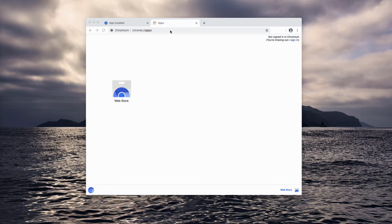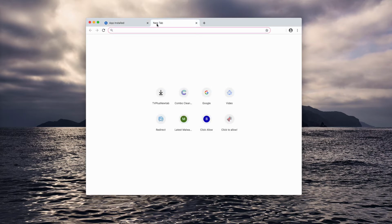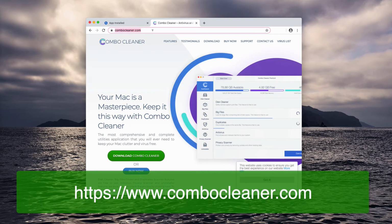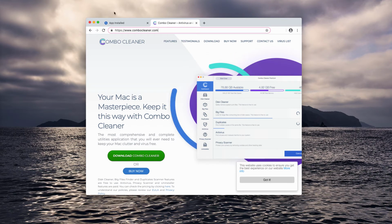But if you have problems like this, that you cannot access the extensions in your Google Chrome, it means that your browser is hijacked even more dramatically. So I suggest scanning your system with Combo Cleaner Antivirus. That's the antivirus specifically for Mac.